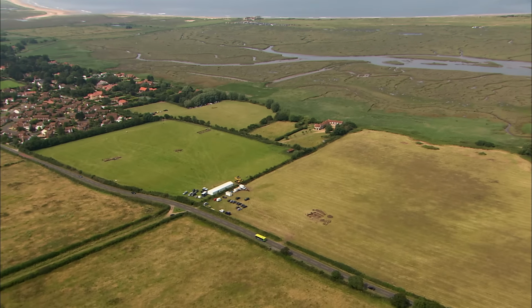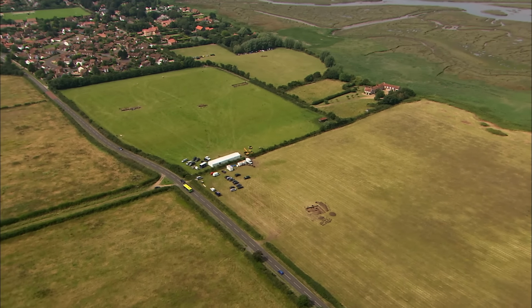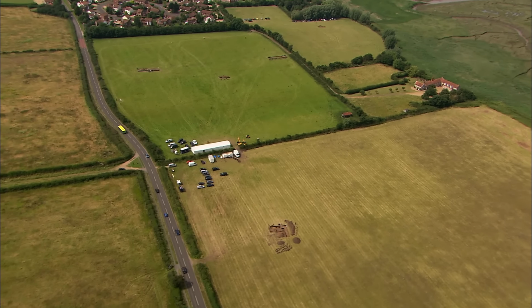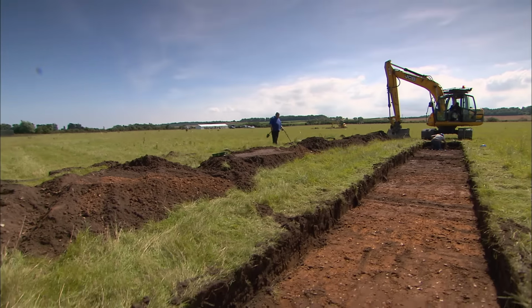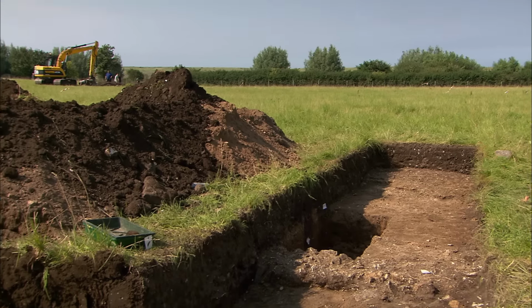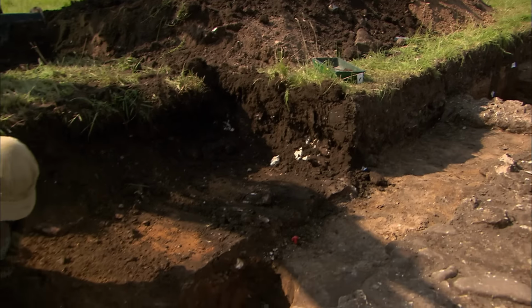It's our final day of digging at Branodunum Roman fort in North Norfolk, and there's still all to play for. We think this trench over the ramparts could now be set to tell us more about just how the fort evolved. But we've only scratched the surface of what could be within the fort walls.